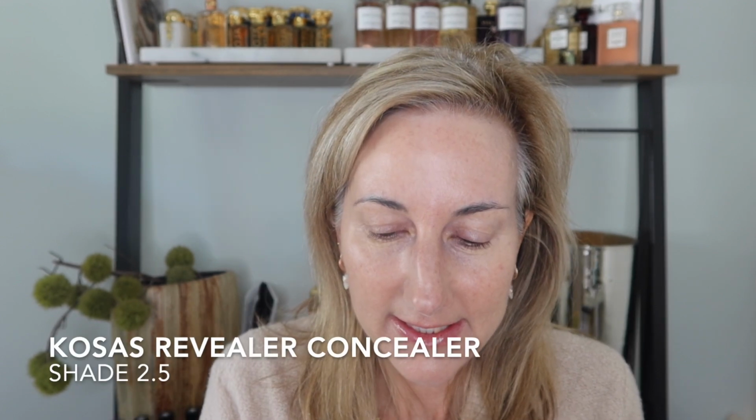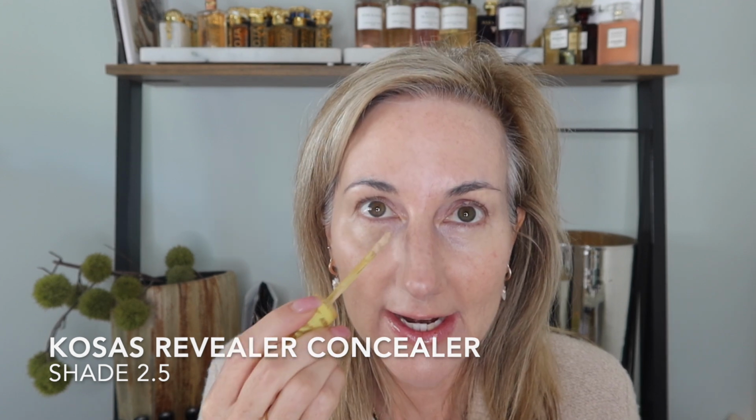So then I'm going to go in with my KOSAS concealer. This is in 2.5, and I'm just going to do a few dots. And then this is one that I love the look of on my skin as well. So then I will take a peek, and I can apply a little bit of this concealer to anywhere that I want a little extra coverage. So this is kind of multi-purpose as well. I'm going to come in with my Beauty Blender and we'll just put a little bit of that concealer underneath the eyes to brighten up.